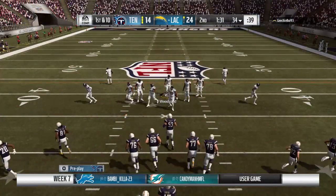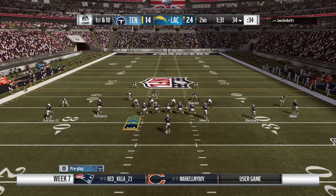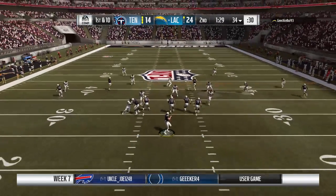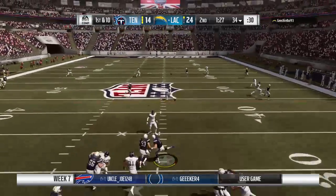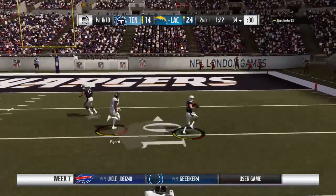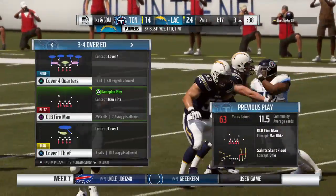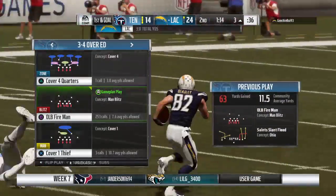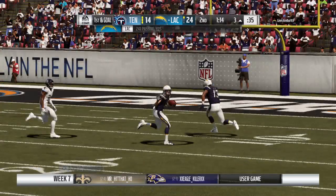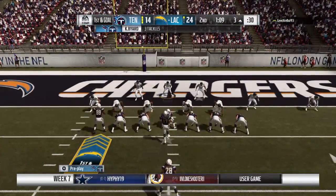From the 34 now, here's 1st and 10. Rivers on 1st down. He's going to go deep for Beasley, and that's caught inside the 30. And he takes it all the way down to the 3. It's a big one there for the Chargers. 63 yards. Well, partner, I'm not sure how this drive's going to end, but how about the way they flip field position there? A nice attacking play that picked up a heck of a chunk of yardage.